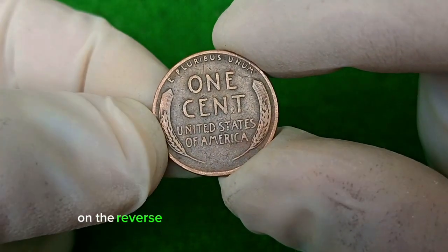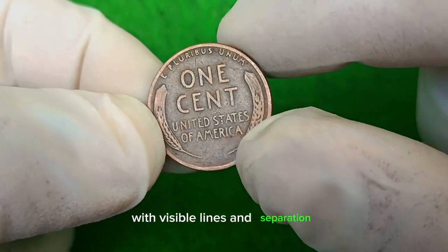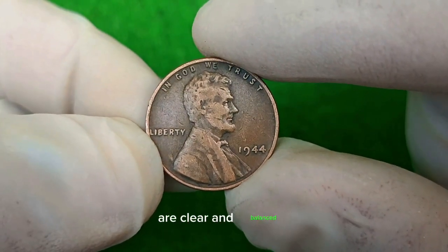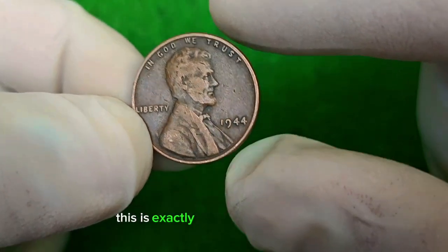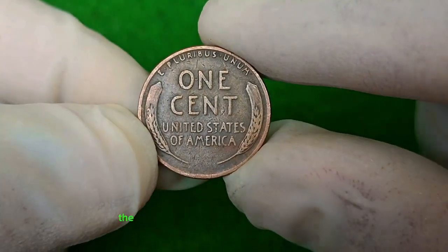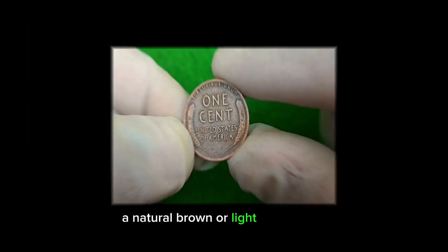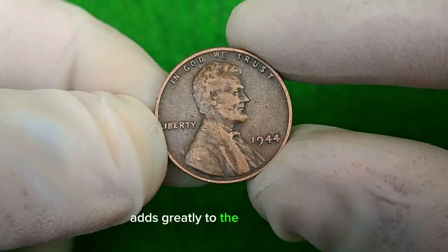On the reverse, the wheat ears remain well outlined, with visible lines and separation. The words "1 cent" and "United States of America" are clear and balanced, and the overall design still feels crisp. This is exactly what collectors look for in a circulated but respectable wheat penny. The color also plays an important role. A natural brown or light brown tone, free from harsh cleaning or damage, adds greatly to the coin's appeal.